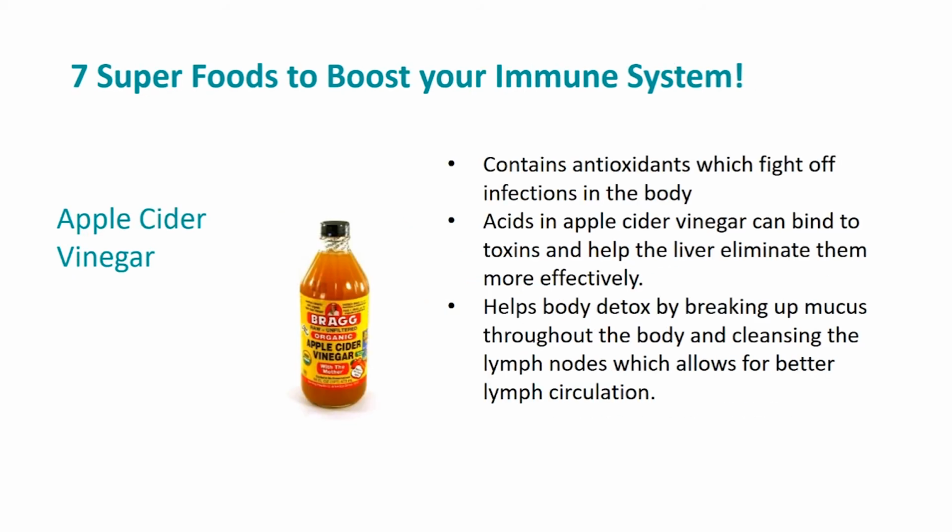Apple cider vinegar contains antioxidants which fight off infections in the body. It also contains acids which bind to toxins and help the liver eliminate them more effectively. So it helps with body detox by breaking up mucus throughout the body and cleansing the lymph nodes, which allows for better lymph circulation. Only buy unpasteurized, unrefined apple cider vinegar, which contains the mother, which is cloudy looking, as opposed to buying the pasteurized, refined apple cider vinegars that don't contain the mother and are more clear looking.